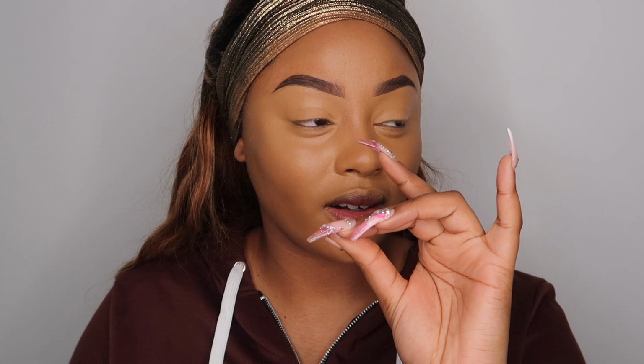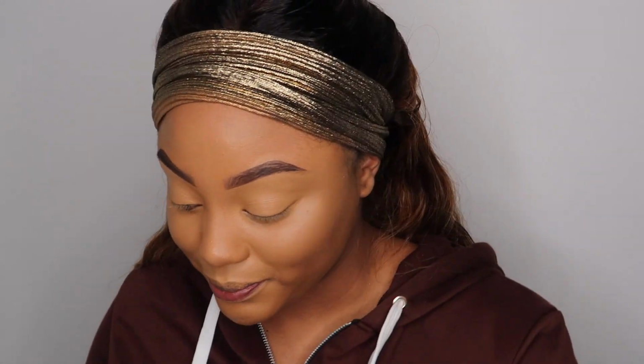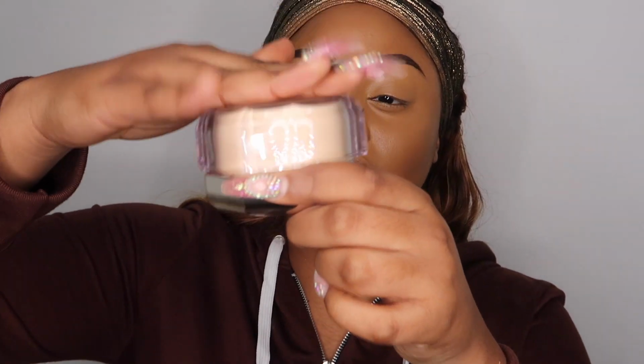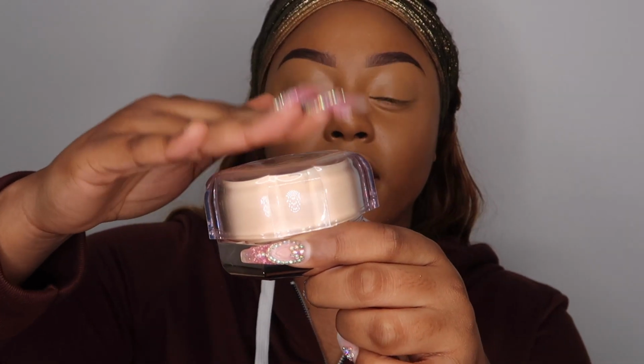Okay, so this is my first time even opening it up. Let me just get a little bit of that on my finger. Oh guys, it's very fine. I love a setting powder that is fine and feels so smooth. This feels delectable. It feels very silky and I can't wait to apply it. I hate it when I get setting powder and it just doesn't feel smooth. It feels grainy. Anything that feels grainy, I'm just not gonna put it on because it's not gonna work, you know?